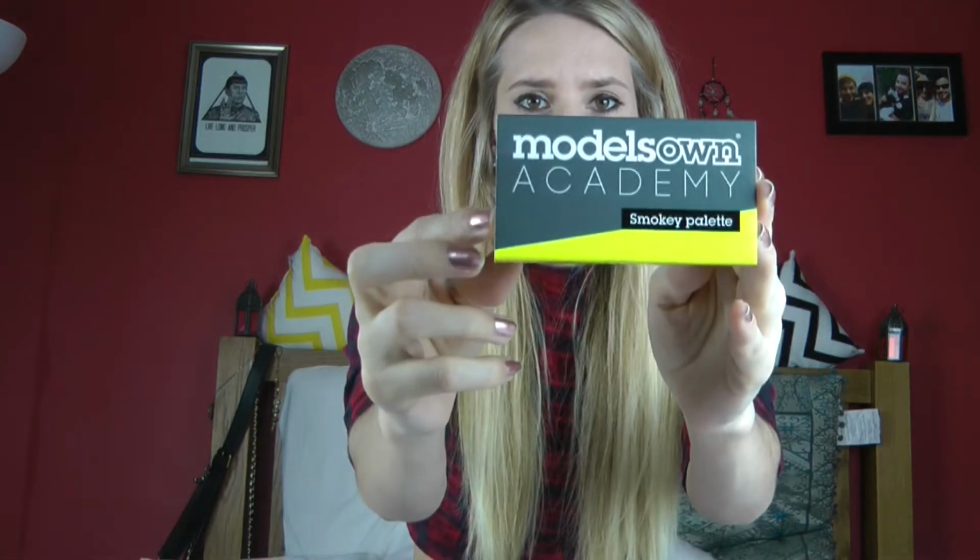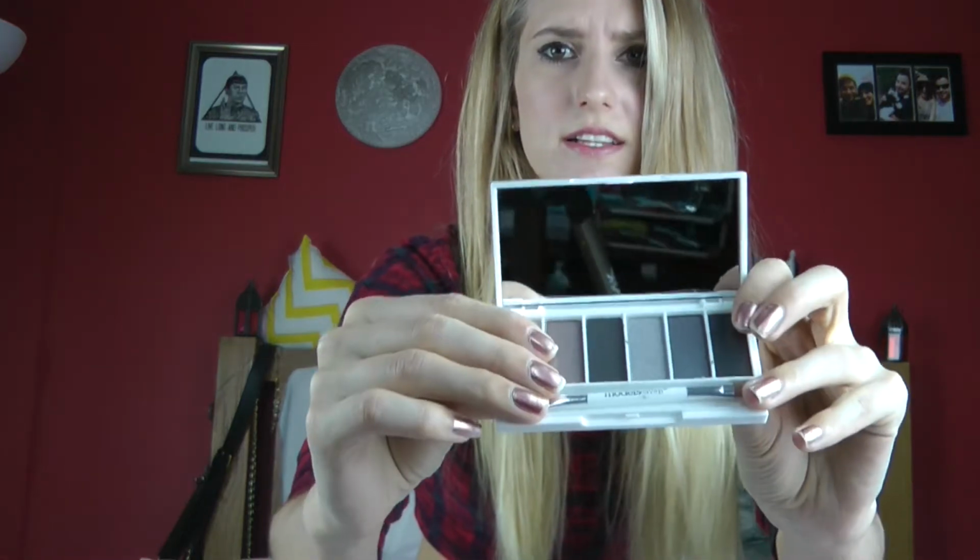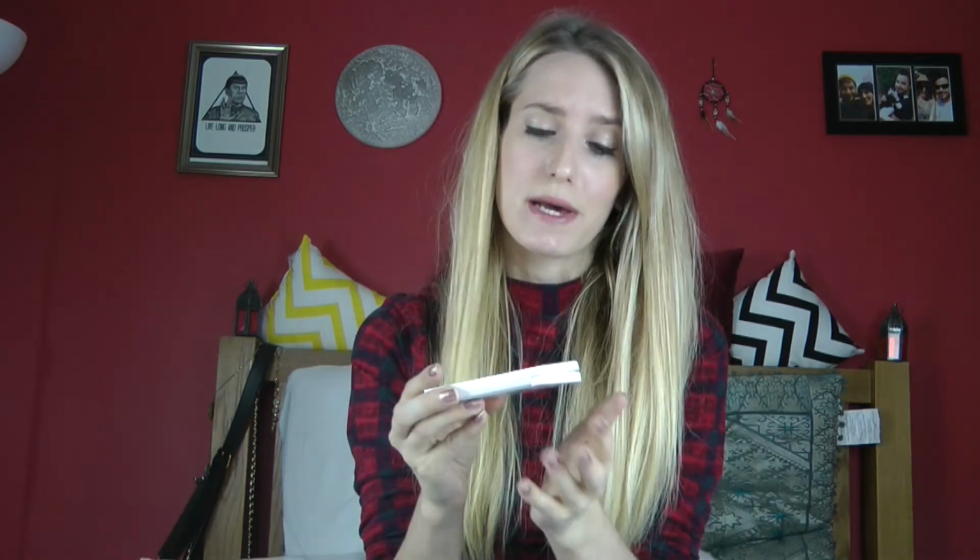Had a bit of a splurge in the Models Own area, so I treated myself to a smoky palette and a nude palette. So here's the smoky eye one. I have lots of eyeshadows that probably fall under the bracket of smoky eye, but I thought it'd be nice to have a set, and there's just something very pleasing about sets. All those big palettes everyone raves on about look beautiful, but in terms of practicality, things you want to shove in your handbag or for travelling, these are pretty great.